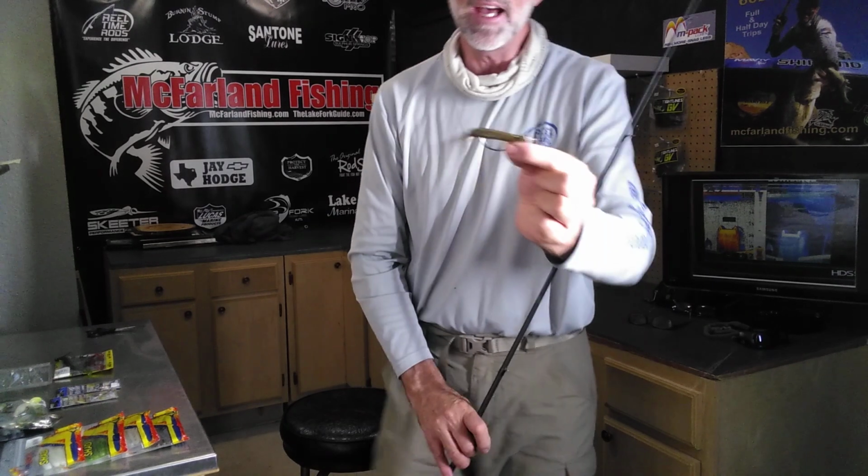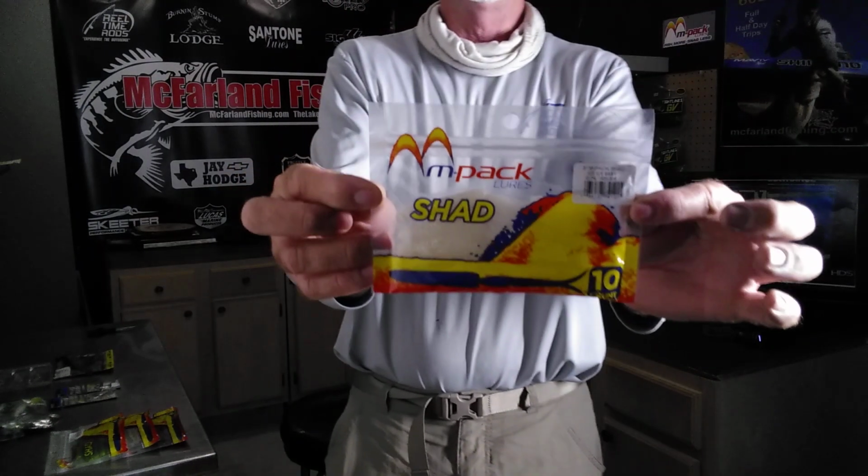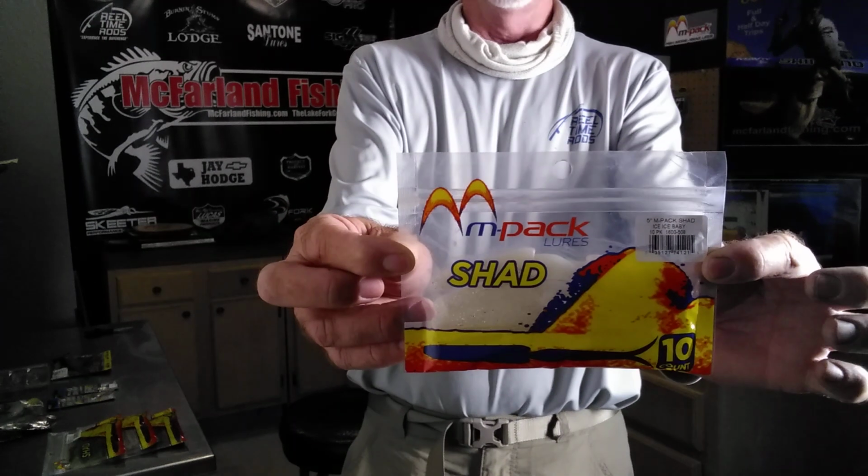All right, if you're on bigger shad, you can use a little larger baits. Mark Pack and Impact Lures does make the larger size impact shad, okay? I generally am throwing 4 different colors. This is the 5 inch, we have a 7 inch. But this year we brought in a new color, Ice Baby. You can get this at Lake Fork Marina. You can also get that online, impactlures.com.